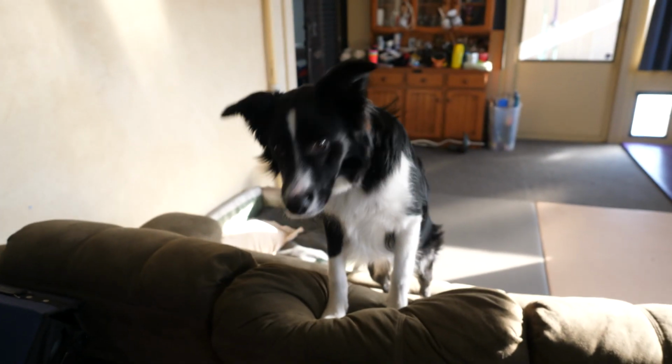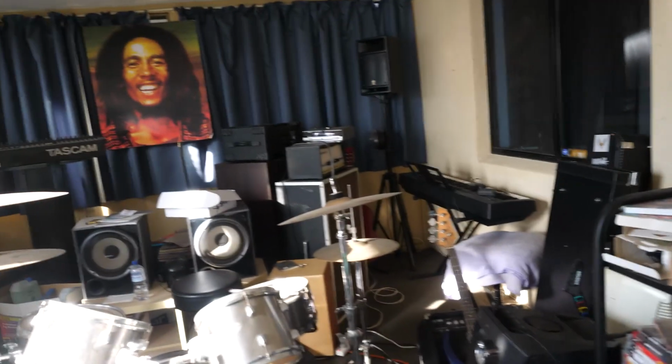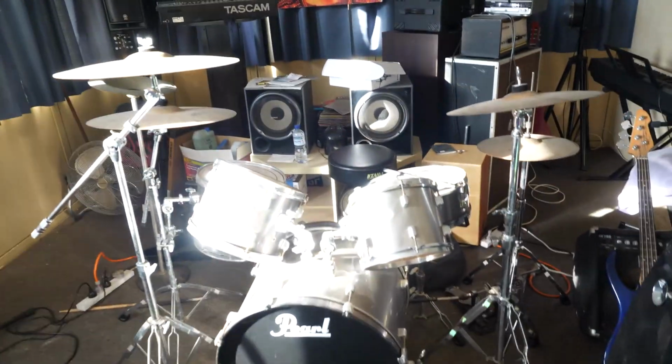You know, it's a bit of a mess at the moment because of a certain someone and her brother who we can't actually have over here just yet, because there's a lot of things that they will in fact chew. So as you can see, we got my drum kit, we got my guitar amps, everything, another drum kit, whatever.